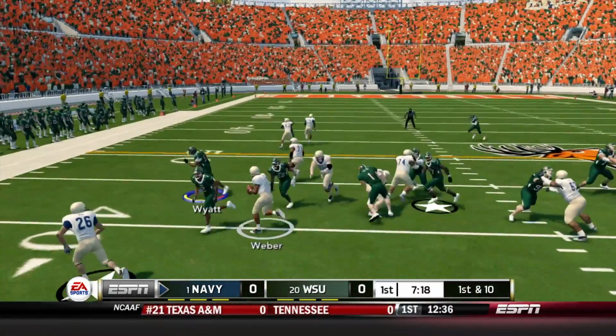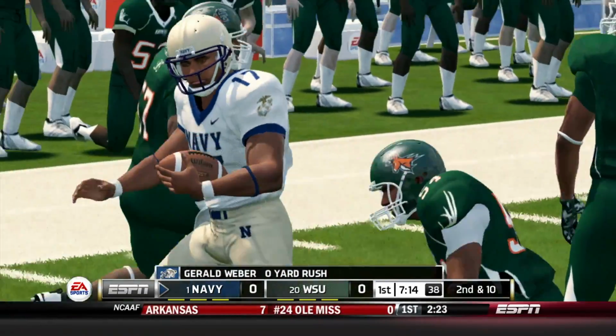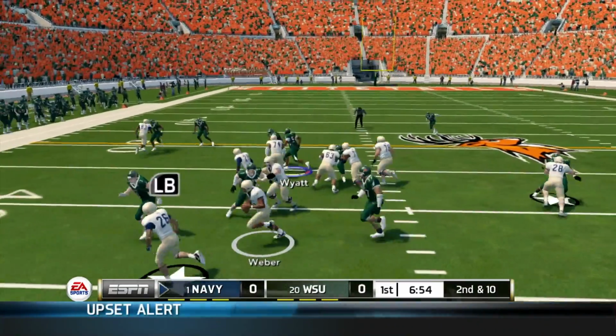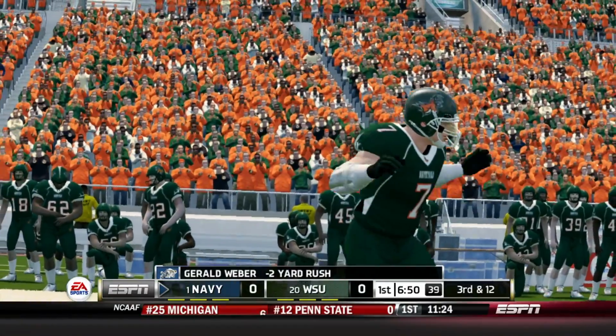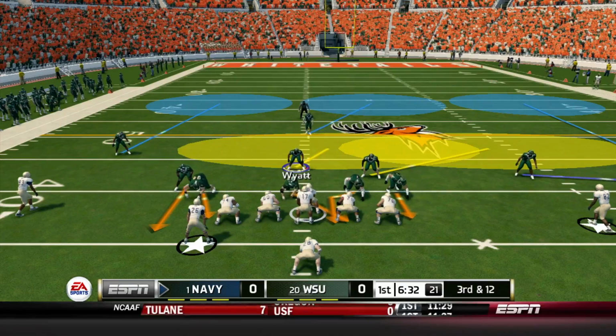So here he is, faking to the fullback. He's going to keep it himself, but this time Richard Lewis will run him down from behind. That's a gain of 0 yards. So 2nd and 10 this time. Weber out to left side, and there is Big Bobby Mathis for the stop in the backfield along with Jonathan Simmons. And now we get it to a 3rd and 12.